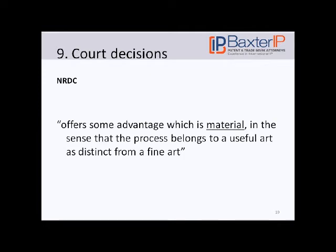The first one I mentioned was the NRDC case. This was spraying crops in a certain manner to result in a weed-free tract of land. It was considered a watershed case because it's visionary in what it judged was patentable and what wasn't. Before this case, the test was whether you could sell something, the vendible test. So if you could sell something, you could patent it.